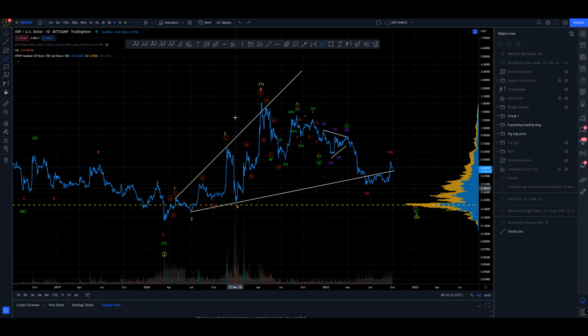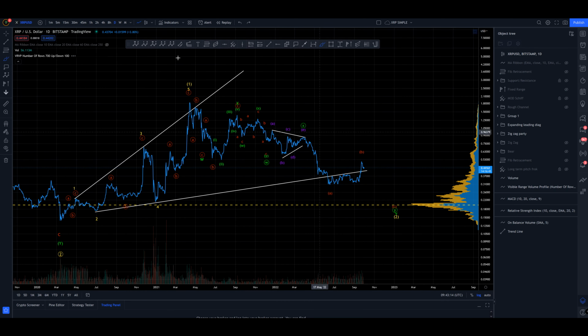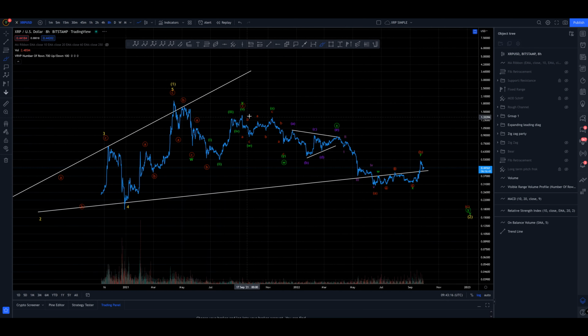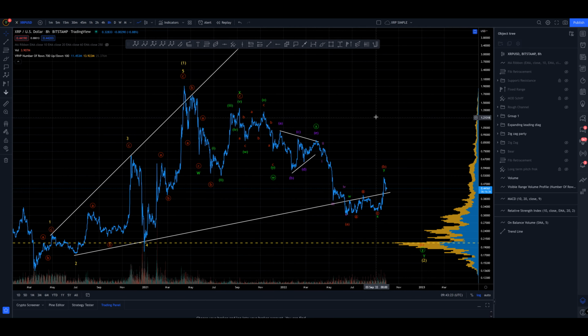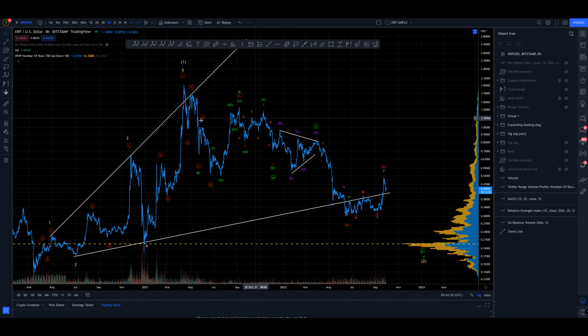Now, getting down from the high, there's a multitude of ways we can do this. None of them are clean at all. They're just a series. I've called this particular one the zigzag party because it simply wants to take as many variations of zigzags within zigzags as it possibly can in order to get where it's going. So let's come back to the candlestick chart.